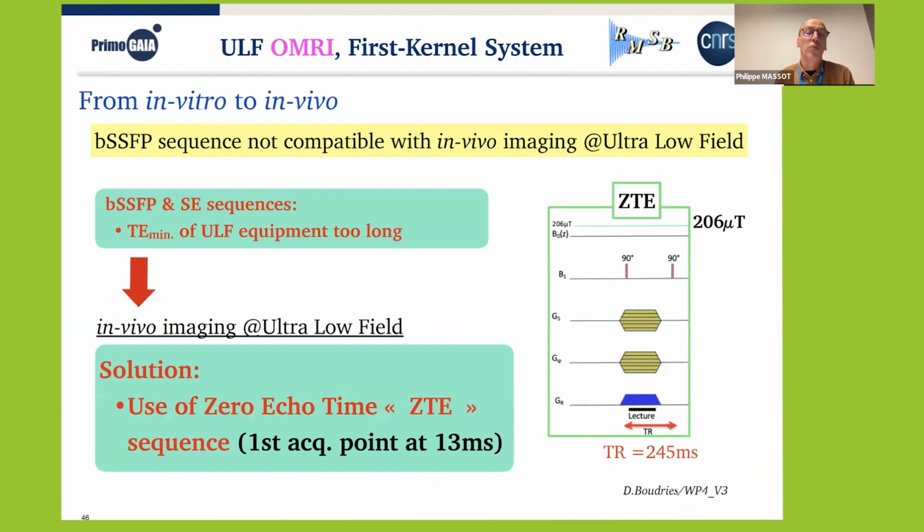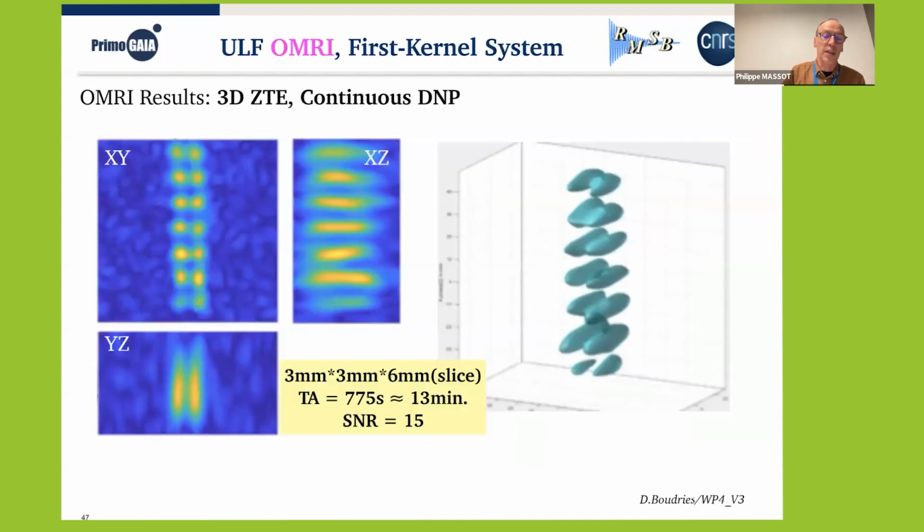So to be able to do imaging in vivo with the system, we need to change the sequence paradigm. We tested different sequences, and the one that was most efficient was the zero echo time sequence, called ZTE, which has the shortest readout of signal. The time between the pulse and the first point of acquisition is about 13 milliseconds. It is the shortest time we can get at this field. It's nothing compared to high field echo time. There is no comparison possible. And the total TR is about 250 milliseconds. So we can go quite fast doing acquisition, and 3D acquisition at 206 microtesla.